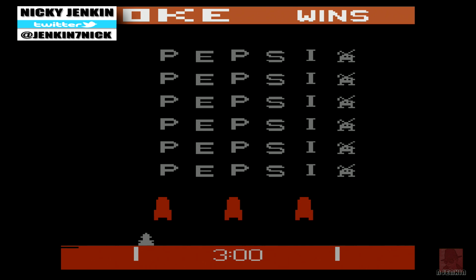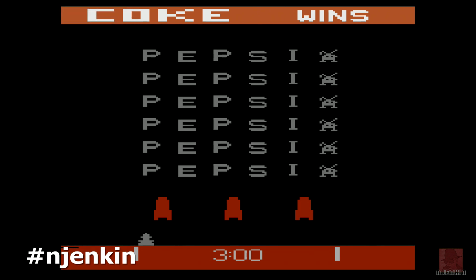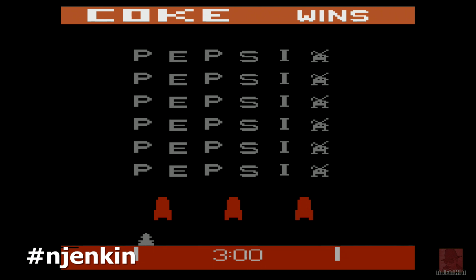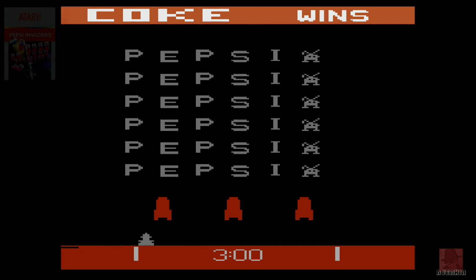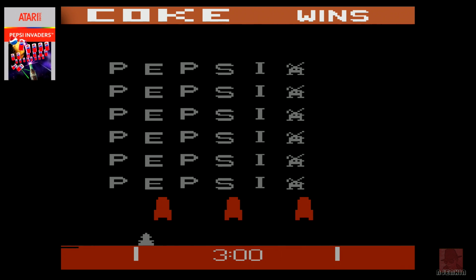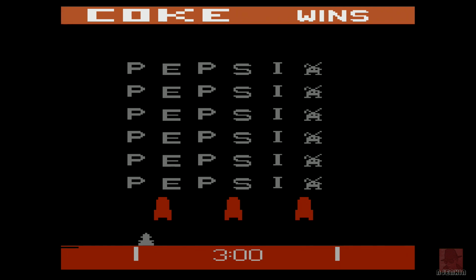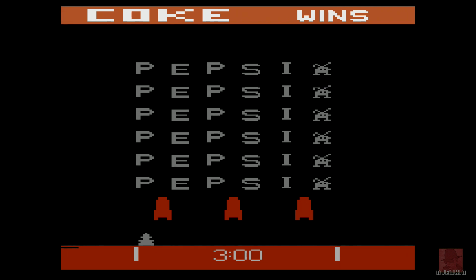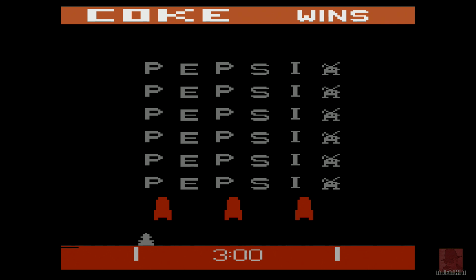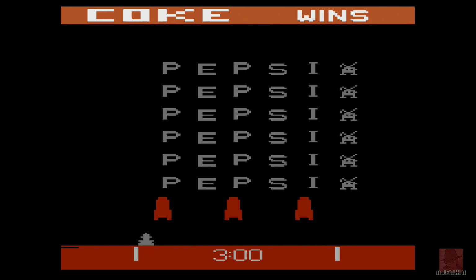My name is Nick, and I'm on the Atari 2600, looking at probably the rarest game on the Atari 2600 ever. This one is called Pepsi Invaders, published by the Coca Cola Company and Atari in 1983. It's a reworking of the game Space Invaders and was given away free. I think there's only about 125 copies, made to increase morale among sales executives of Coca Cola in 1983 following one of their meetings, I think. A lot of the copies were binned though.